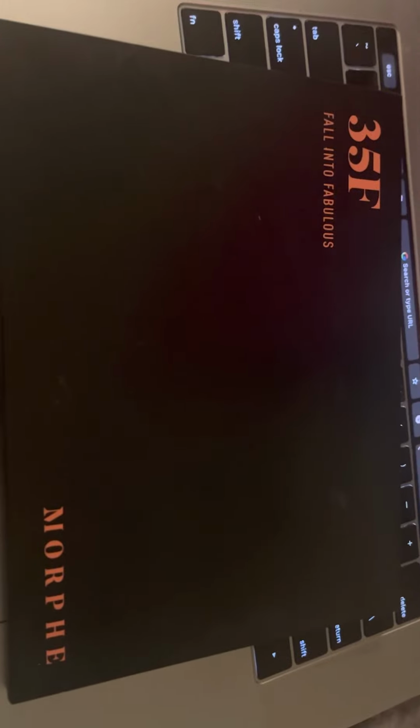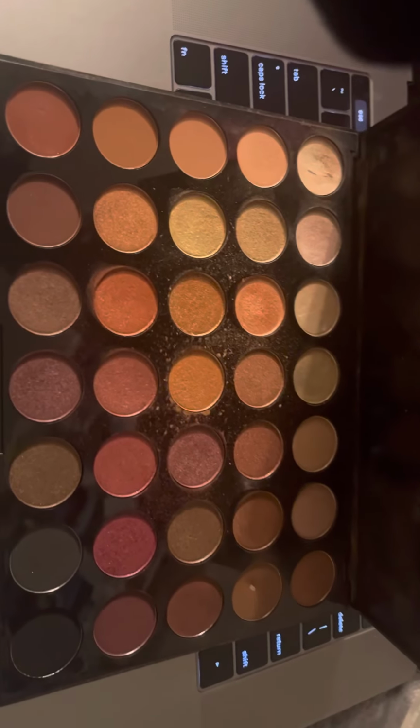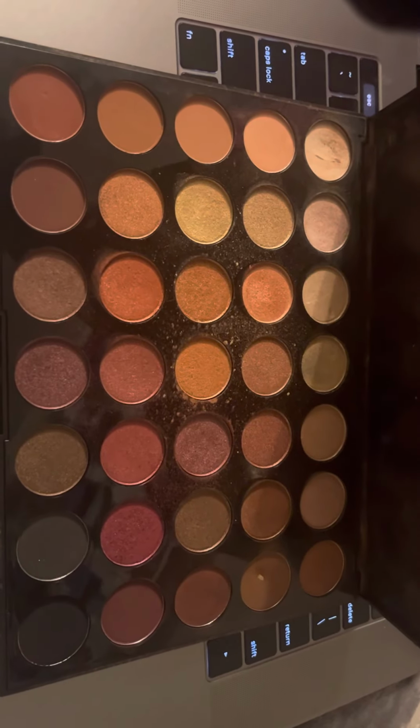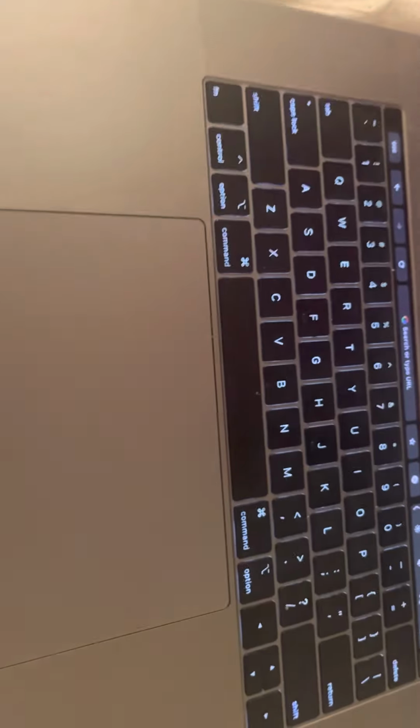This is specifically a palette from Morphe. And then, you know, the inside is kind of a mess because I use it every day, but it's gridded out, it's very simple, and it uses pretty simple colors. So I thought that that was a pretty good example for number one.